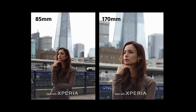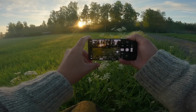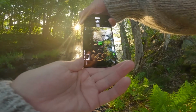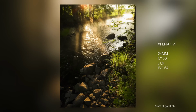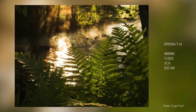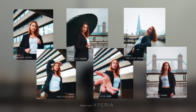Sony's phones have traditionally appealed to photography enthusiasts, offering excellent manual controls. However, this sometimes came at the expense of point-and-shoot simplicity. In the Xperia 1 Mark 6, Sony has streamlined its camera app, combining multiple modes into one.